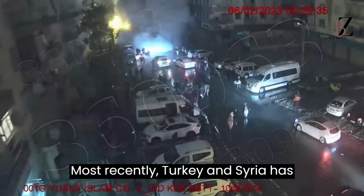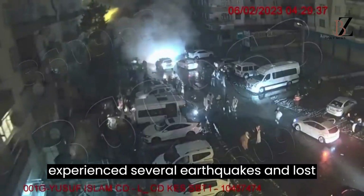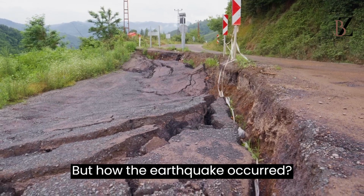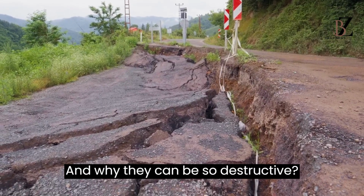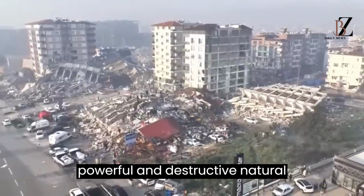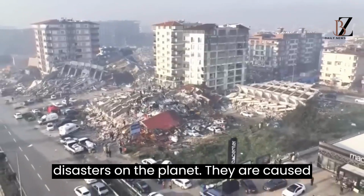Most recently, Turkey and Syria have experienced several earthquakes and lost many lives. But how do earthquakes occur, and why can they be so destructive? Earthquakes are some of the most powerful and destructive natural disasters on the planet.